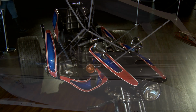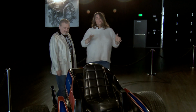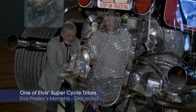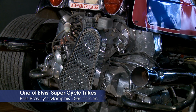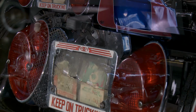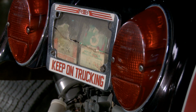So many motorcycles here. Of course, that's how it got its name, Presley Cycles. This is probably one of the best things we've discovered since we moved everything away from the walls in the car museum: the back of this trike. You get to see the engine and all its components, but my favorite thing is the license plate cover that says, "Keep on trucking." And then there are original Memphis registration stickers.